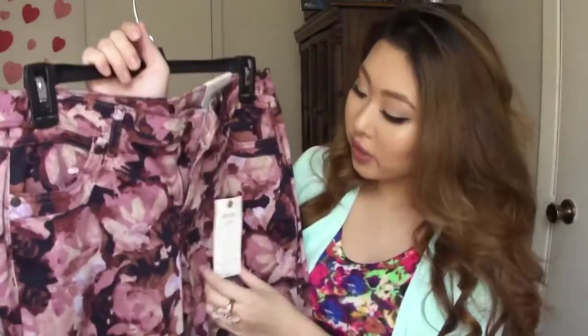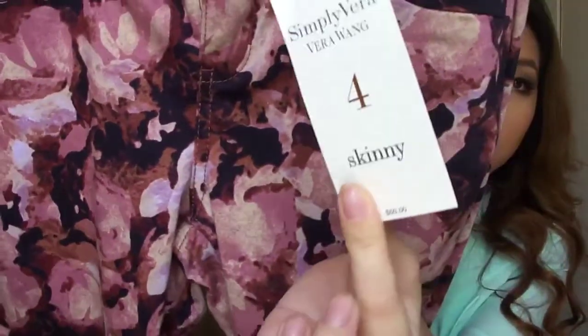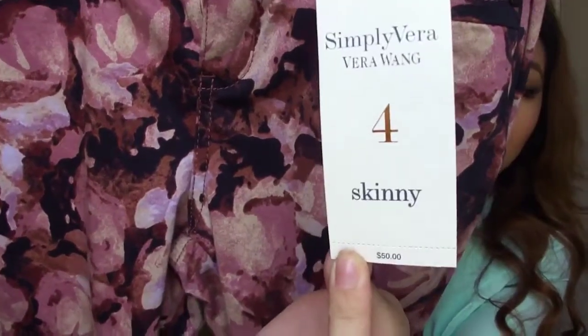And okay, originally this was $50. Okay, but I got it for guess how much? $10. They also had a really cute floral blazer, and I really wanted to get it, but I wasn't really sure if I'm gonna wear it, but now I regret not getting it. I might have to go back and find it. It had this black silk trim to it, and it had floral all over the blazer, so I might grab it later when I go back.